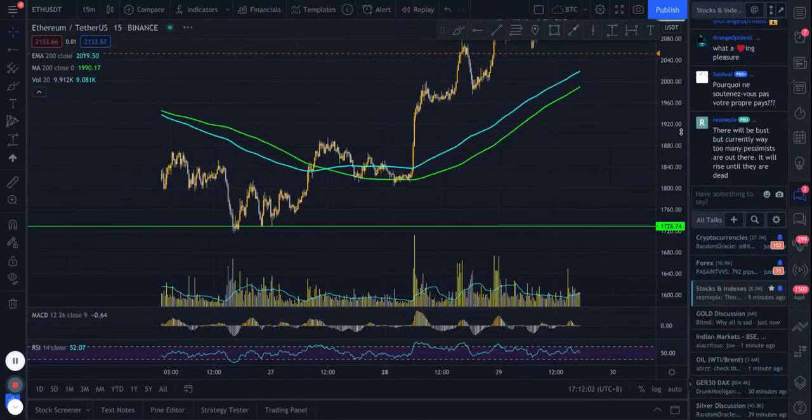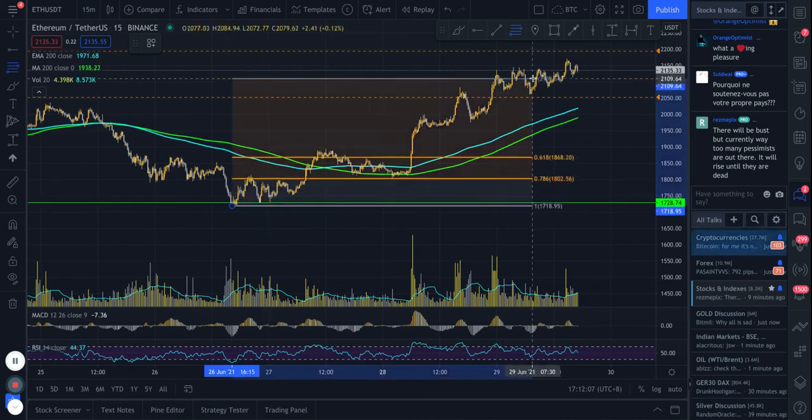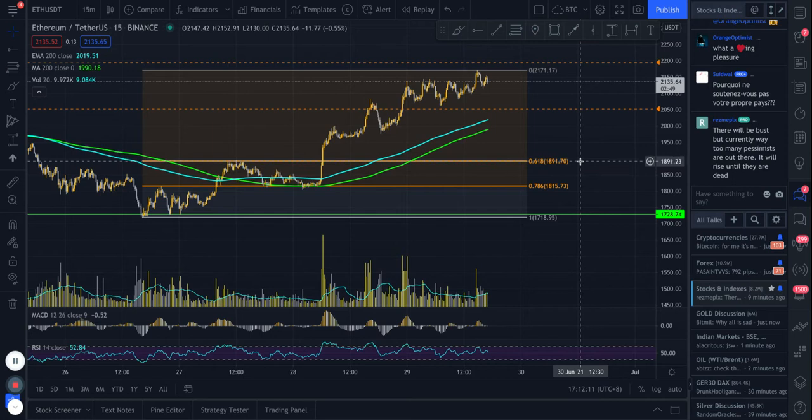And if we were to just pull a fib like this, we can see that the 61.8 is around 1890 to 1900. So, this could be another area where I could look for a potential bounce or potential long if price does come all the way down here.